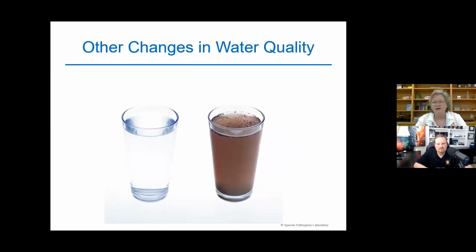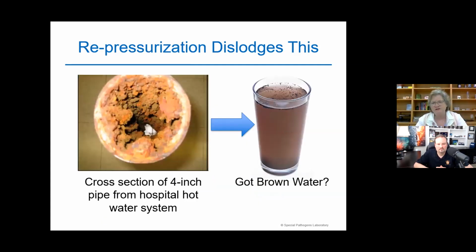So we want to talk also about other changes that occur in these stagnant water systems, and particularly when they are repressurized. So they've been laying there dormant, and whatever is going on with the scale and material that's inside the pipe all of a sudden changes because of repressurization. So this is one of the visual pictures I want you to have in mind. And then the other is this one where you see all the scale and material that's on the sides of the pipe. In a dormant situation, some of that comes off. And then when repressurization occurs, you get brown water events.